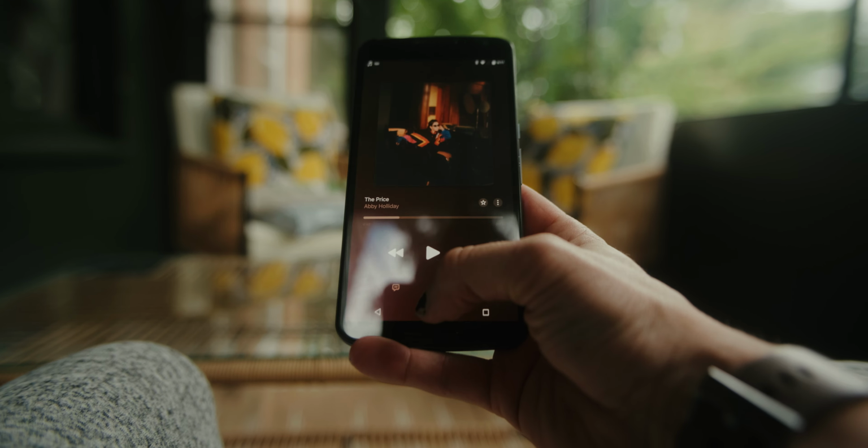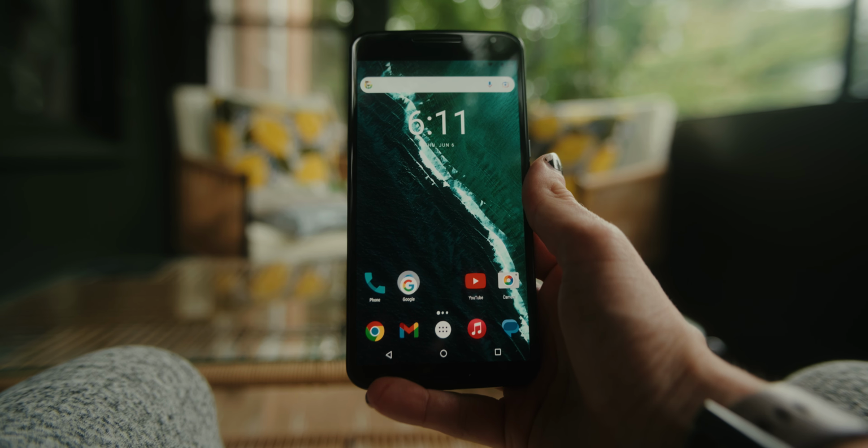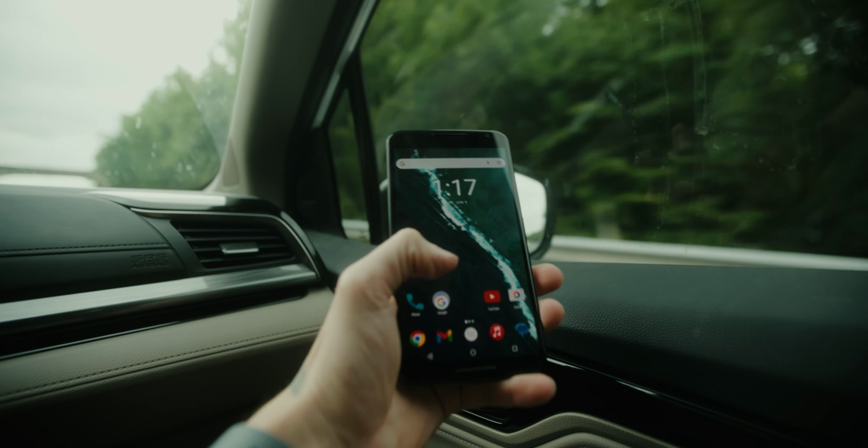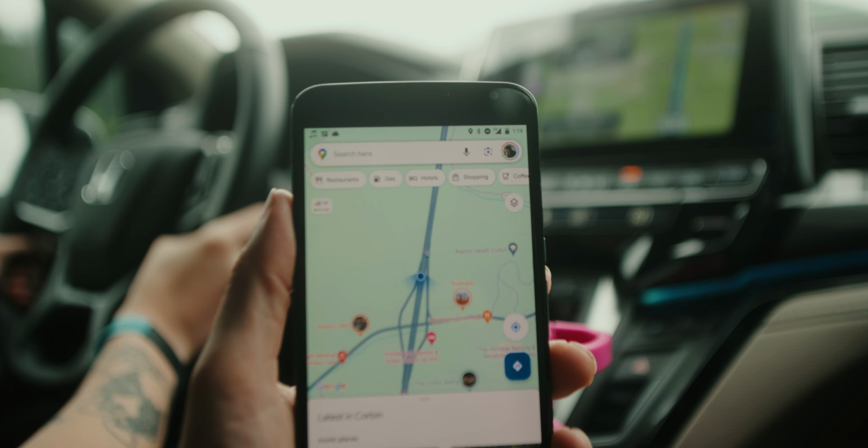So we're going to talk about all of the specs, how it lives up today, and I also took the Nexus 6 on a road trip and tried to use it like I would a regular phone. Spoiler alert, it didn't go too well, but we'll get into that later.